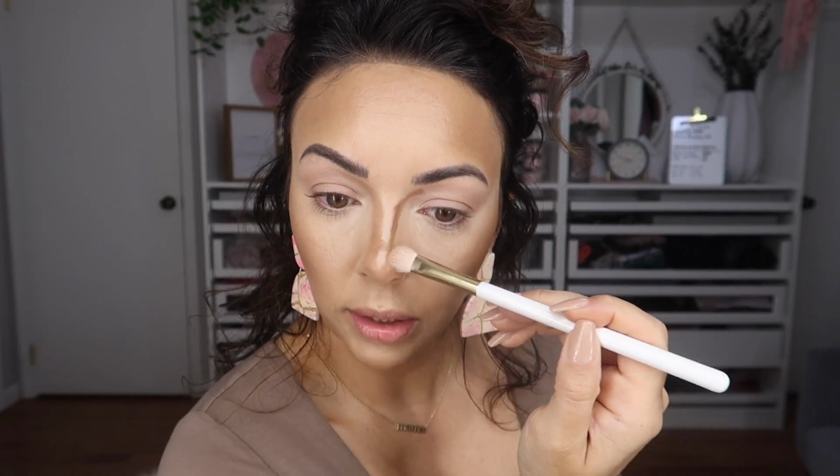I'm taking that same brush that comes in my brush set. It's a brush that I always pick up. It's kind of like a staple in your brush collection. It's like your all over brush. You can do a lot of things with it. It's very versatile, and I love it.